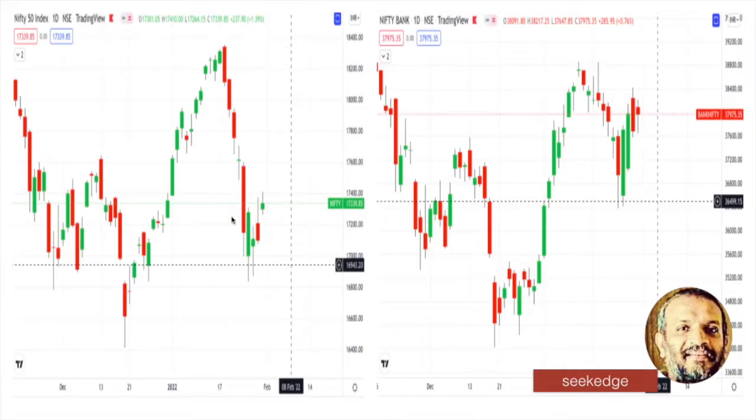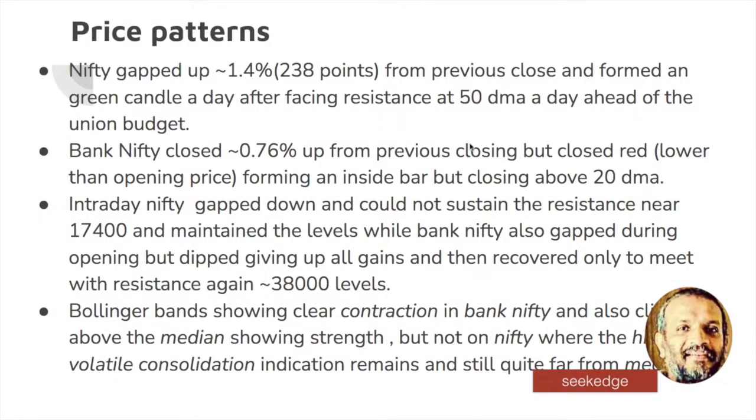So we were seeing that this was the previous resistance, just about to become support, and the bounce was expected and anticipated yesterday, and it happened in Nifty. In Bank Nifty also it happened, but the previous bearish candle was too big, so it could not close above that. Basically it faced resistance at 17,400 in Nifty and 38,000 on the Bank Nifty. That's exactly what happened. Let's get into a little more detail.